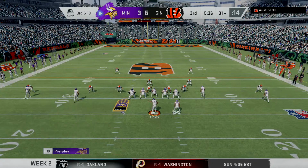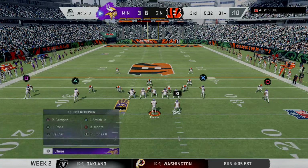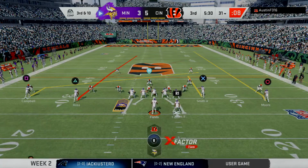Lights 57. Keep the home truck. Stop your whining. 57. Mike, 57. Come on, boy. Come on, boy.